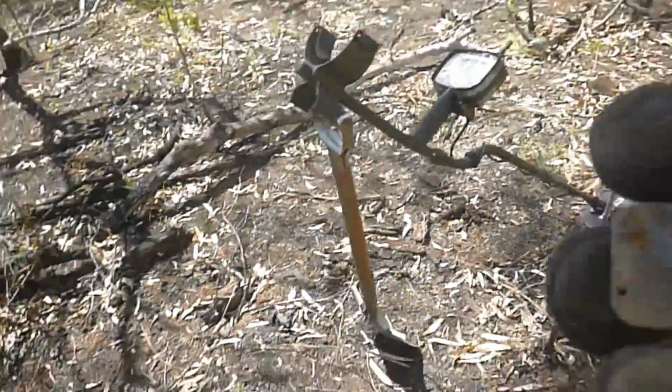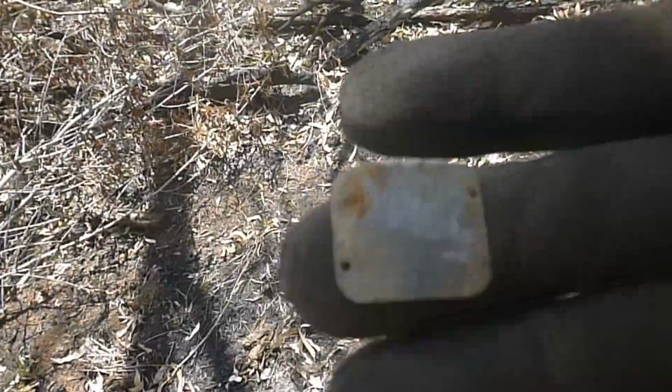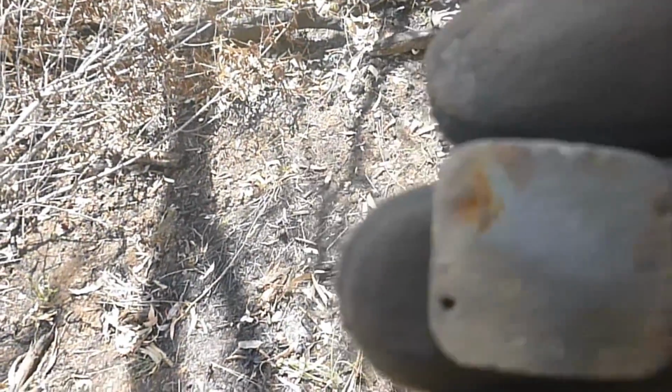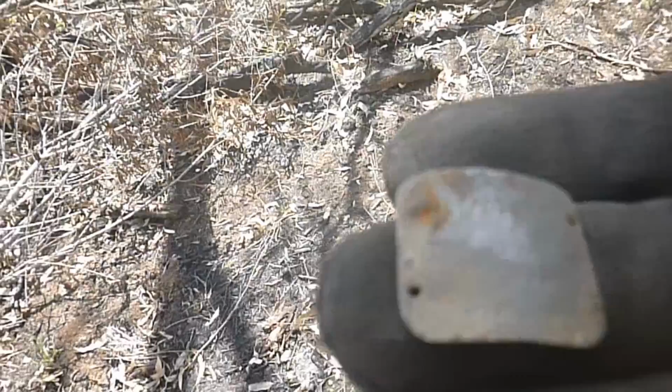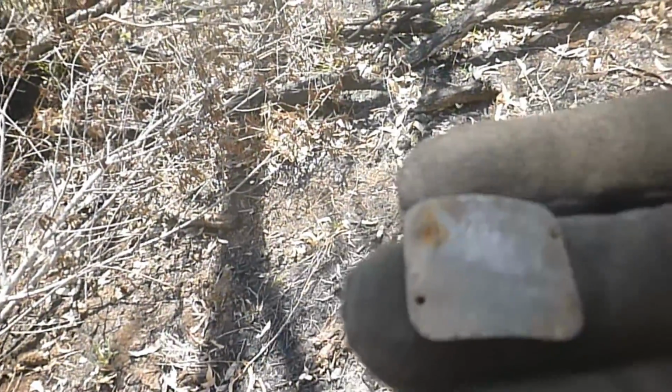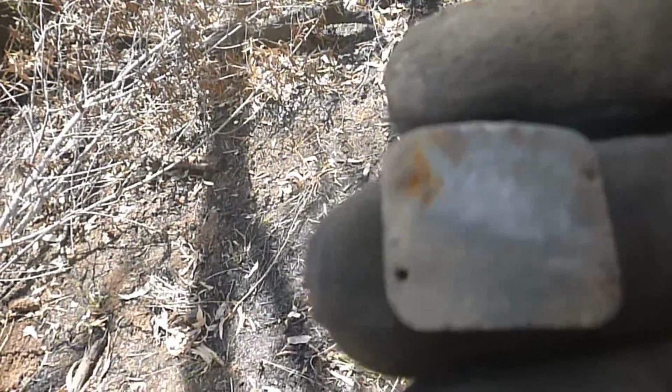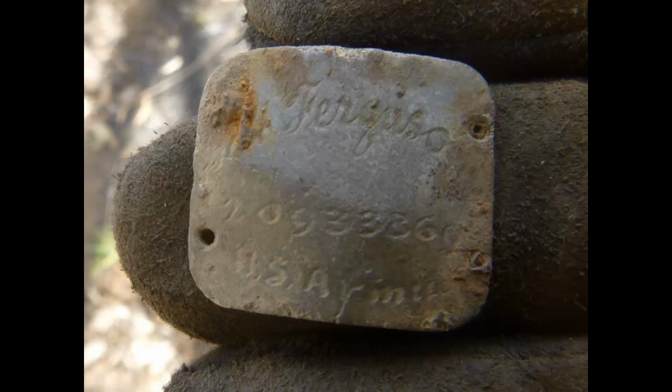Okay, our first for up here, the ID bracelet. First one for me to find one of these. So yeah, we'll clean it up and have a proper look at it. It says Ferguson, then it's got US. Someone said it's an ID bracelet, so yeah, we'll have a look into it and get it all cleaned up and get another shot of it.